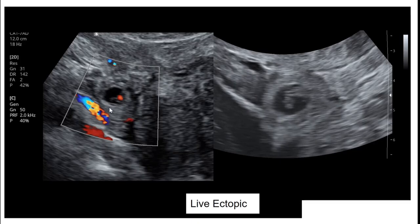The colour on the image represents blood flow. So it's called Doppler analysis. You put the Doppler on and it tells you if there is blood flow. The brighter the colour is the faster the flow, and the blue and the red represents whether the flow is coming towards or away from you. And you can see where the embryo is, there is a pulsation, and that's because there was a heartbeat. These are the big vessels in the mum, just where the ovary sits overlying the large maternal vessels. But this was actually a live ectopic pregnancy, so a high risk situation.